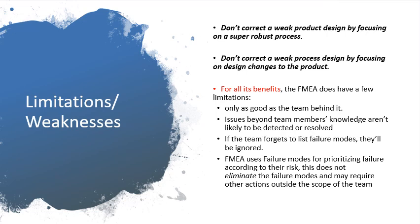The multidisciplinary team has to be one that has gone through the stages of forming, norming, storming, and performing. They need to go through those stages. The team needs to be a well-matured team, and they need to have a good working relationship so that they can effectively mitigate some of those issues. Any issue that is beyond the team members' knowledge, you don't know what you do not know, and you will not be able to consider things that are out of your spectrum of knowledge.